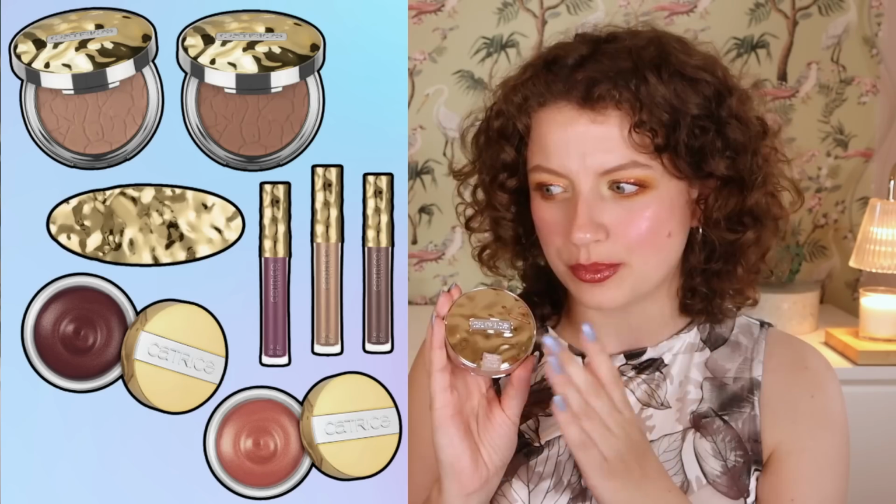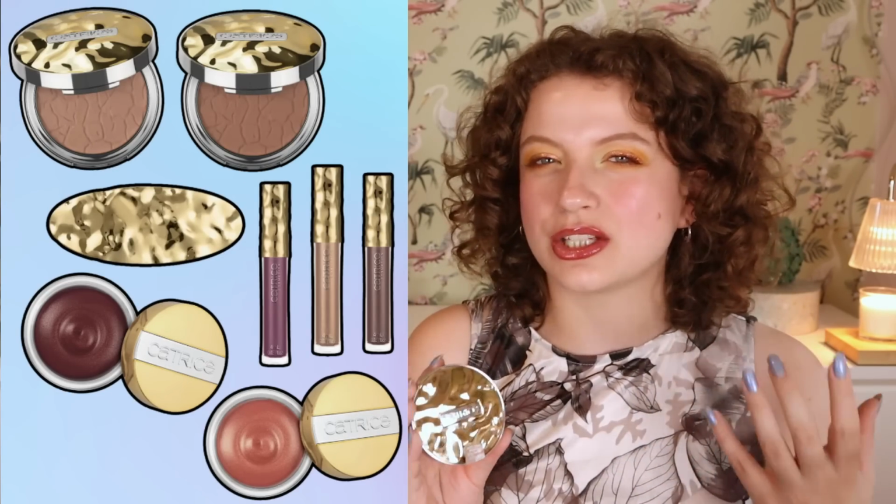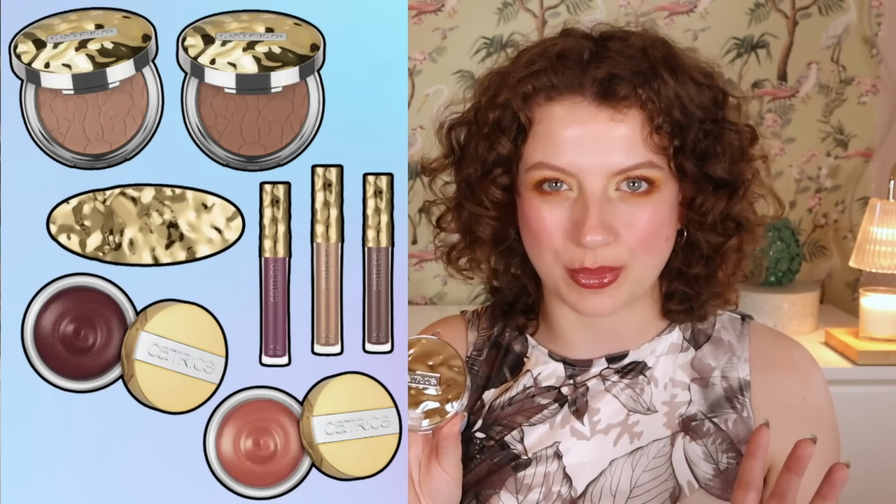Really happy with it. The packaging of this really makes me think of the Kiko Gold Reflections collection that they did last summer. I don't feel like it's a dupe because, like, sand, dunes and gold, it's a pretty standard summer collection packaging, but it did make me think a little bit of that.